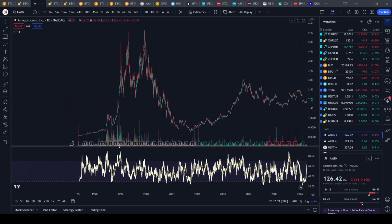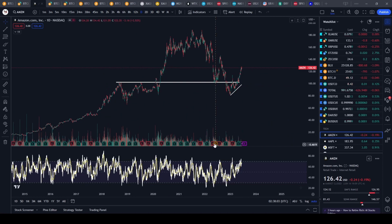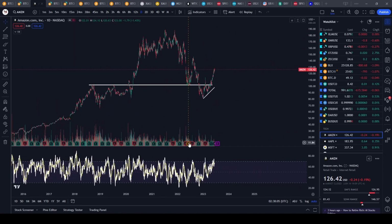I could probably zoom out here. Stock split. And then you did another one right here, a stock split. But I believe this was a big stock split. It was 20-1 when the shares were at $3,000. Anyways, that's enough for the Nasdaq and these stocks here.